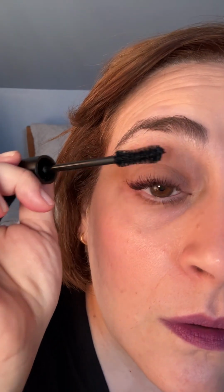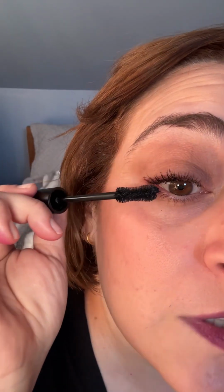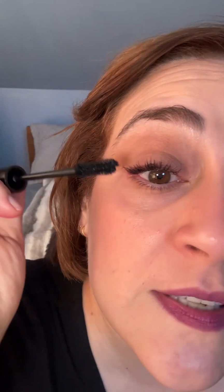Hope I don't get it all over because it's kind of weird, seeing it on here. And I gotta say, I'm impressed with these formulas I've used, because I love CoverGirl. They're also cruelty-free, and I love the CoverGirl mascara. And that's drugstore. Did I get something on there? Ugh. I'll get that in a minute, I always do that. All right, let me go on the other side.